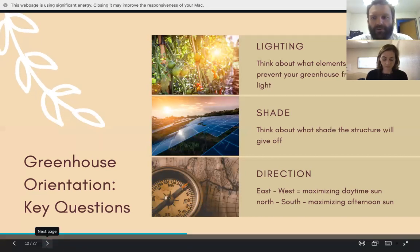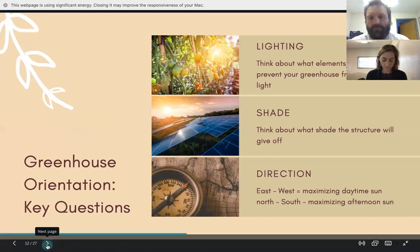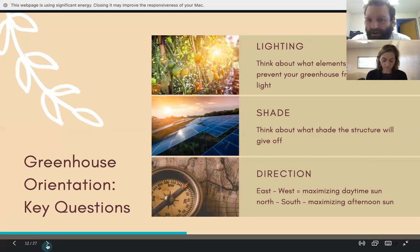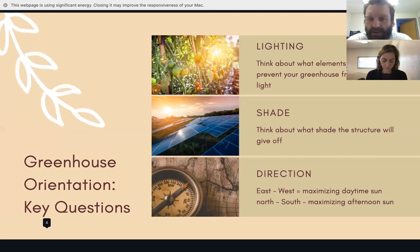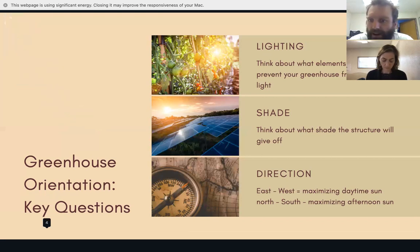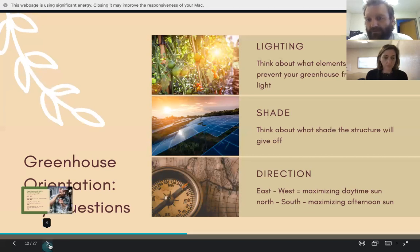Lighting. When you think about where you're placing your greenhouse, what's going to block the sun? It's all about the sun. You want to maximize your sun input. So if there's a structure like a tree or another building that's going to block or shade out your sun, you're going to want to consider that. Also with shade, consider what your greenhouse is going to shade. As a farmer, I'm always considering that, since we have a lot of structures on our farm. An east and west facing greenhouse is going to shade more to the north, so we have to consider what areas of our farm will be shaded if we put a structure up.